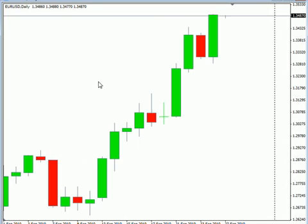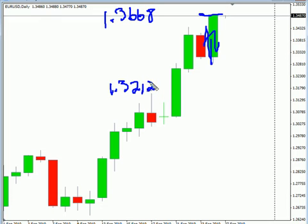Okay, now moving to the Euro-USD pair. This pair continues to move to the upside. As you can see here, it did close higher, moving in that direction. Look for it to potentially go as high as 136.68, possibly as low as 132.12.